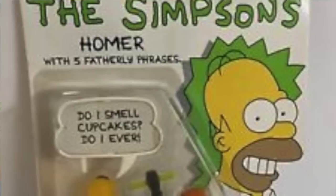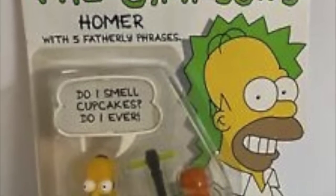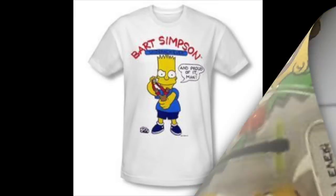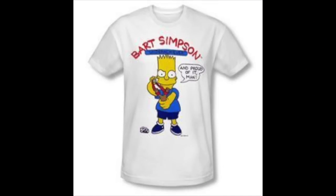Okay, we'll get to that in a moment. Now, this was sort of before Homer became the real star of the show. Those of us who were around in the late 80s, early 90s, when The Simpsons first came out, this was the age of Bart. This was when Bart was seen as the star of the show, and everyone had a Bart Simpson t-shirt.